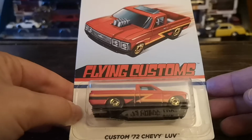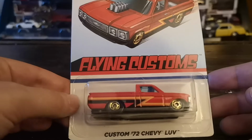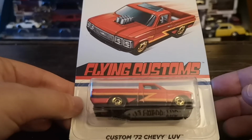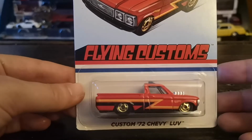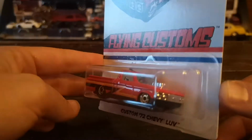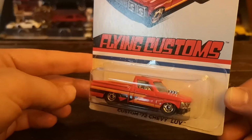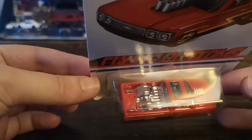So I picked this up at Passion Diecast maybe a year and a half ago, something like that. This custom '72 Chevy LUV. Most people call it Chevy Love, but it's Chevy LUV, for light utility vehicle, but we'll keep it at that. This is one of my favorite Hot Wheels castings. I love the slammed look, just the slightest amount of rake, the V8 popping out of the hood, and the fat wheels in the back with the tubs in the bed.